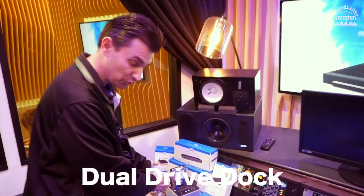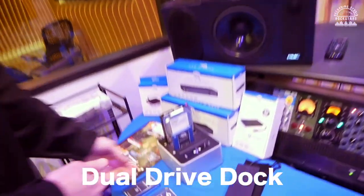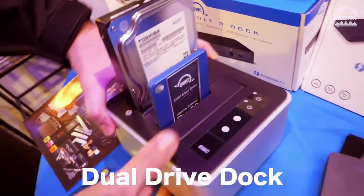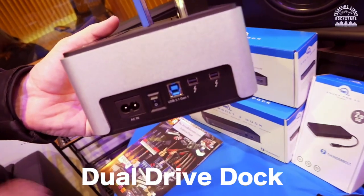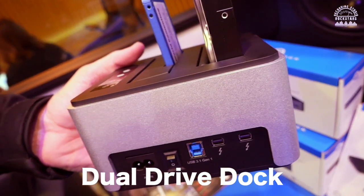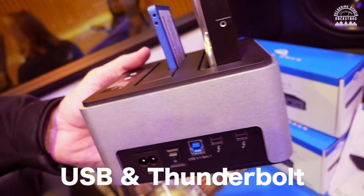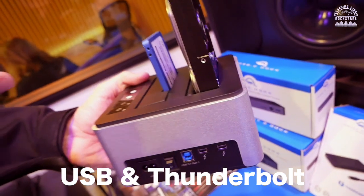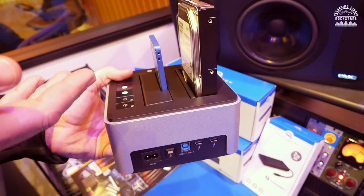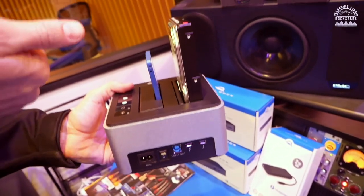Starting right here, this is our dual drive dock. Oh yeah, this thing's so cool. Tell us all about this. It has an integrated power supply, so it's just got a standard, simple cord that goes straight to the wall. So there's no brick that you're carrying around. Any standard cable works, but this particular device has both USB 3 and Thunderbolt. You can plug in 2 drives at the same time, so you can be transferring from an SSD to a drive. Maybe this came out of your actual capture device. Plug it in, transfer over.